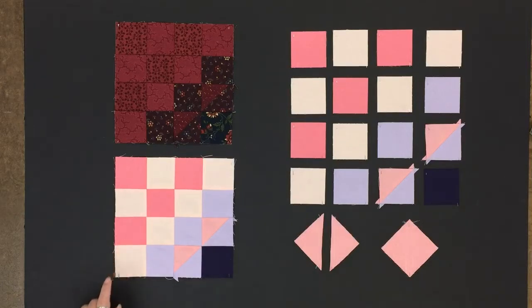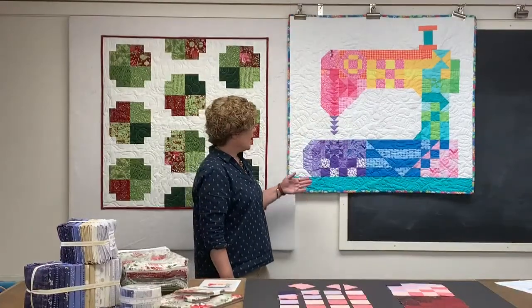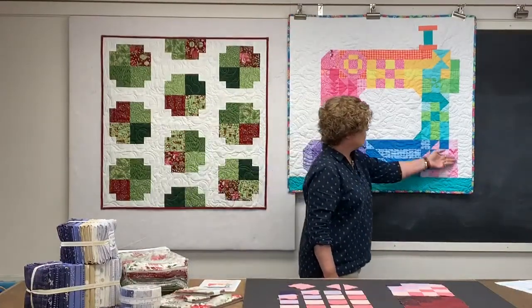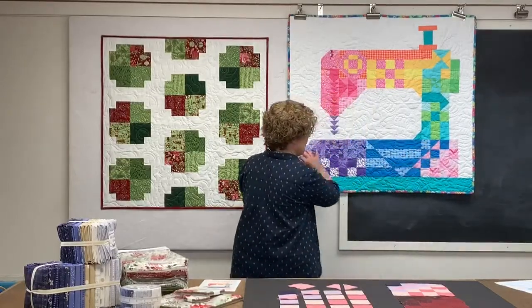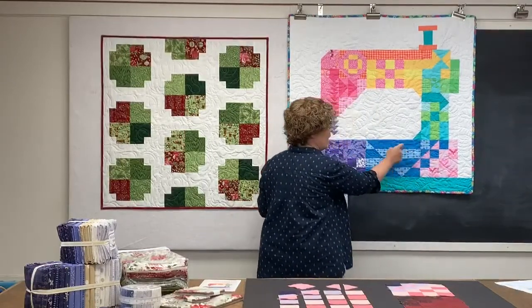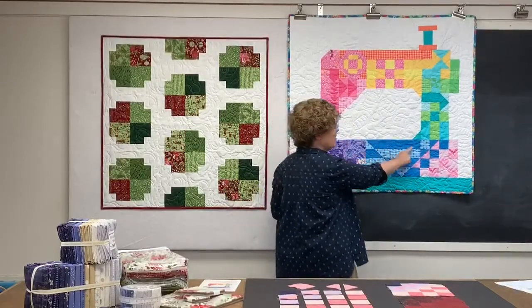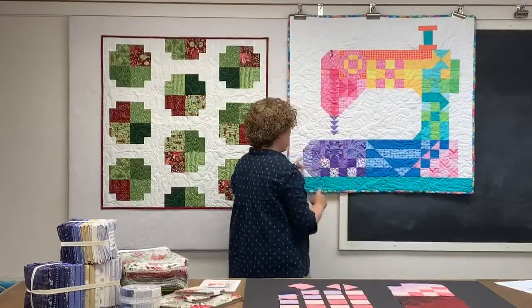Now we're going to look up at the wall quilt, and we are going to find out where our Part E is. Our Part E is going to be this corner base of our machine. You can see how this color all flows, and we are borrowing some of the fabric from block D into block E to just keep this continuous flow.